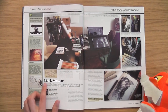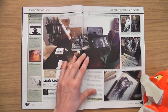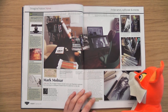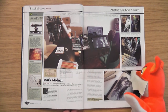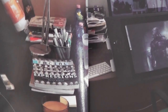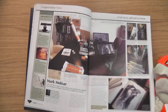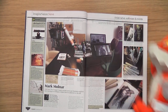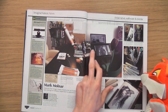Yay! Art studio of Mark Molnar. Oh, I like that. Look, he's got his two deaths of facial expressions. Won't mind getting that book. Look, facial expressions. I like the way they got that desk set up. Really like that. I wonder what the stand is that they've got there.